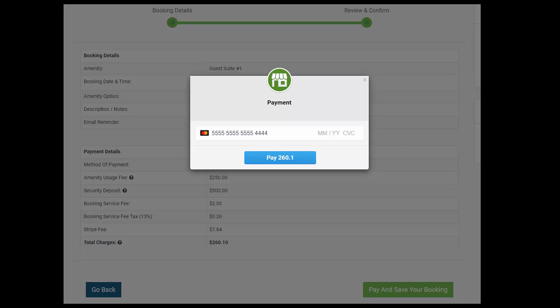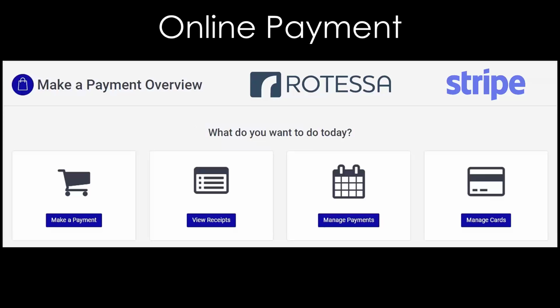The next feature I have is the online payment feature in Condo Control. In this example, I'll show you the Rotessa and Stripe option flexibility from the resident point of view.